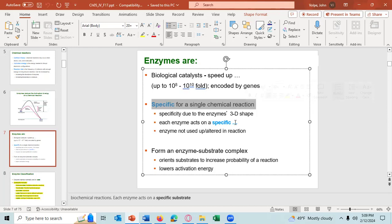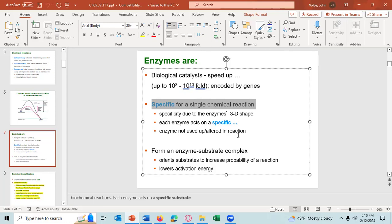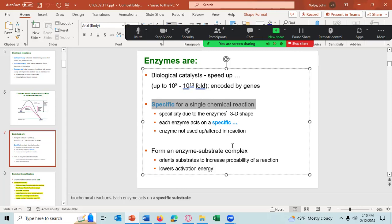And like I said, it is a little oversimplified, but in this lesson, we're going to say that one enzyme specifically acts on one specific substrate. Enzymes are not used up or altered in a biochemical reaction. So when they finish with that reaction, they can bind to another substrate and perform another biochemical reaction. Enzymes, when they bind to a substrate, will form an enzyme substrate complex where the two are literally bound to each other. This orients the substrate to increase the probability that the substrate will change into the product.